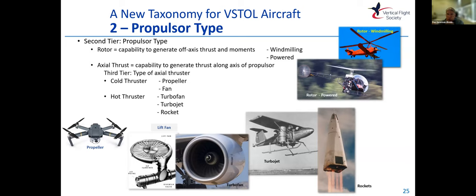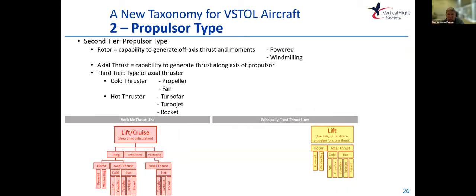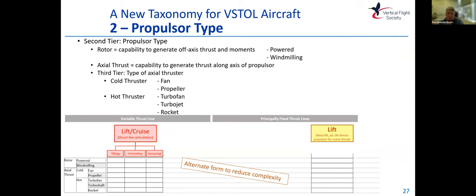I'll give you the charts. So this is the second level down: what kind of thrust device is it, now that I know how it's installed. So I go back here and I've got my two categories, lift cruise and lift. Underneath them I've got rotors and axial thrust, and then axial thrust and rotors, and it gets really confusing. I've created all of these boxes, and this next chart is an alternate presentation where I'm just going to make the thrust device rows. So now the thrust device is on the left side of the chart with rows, and the installation is the columns. So you can see I'm trying to cleave the universe into a bunch of different things.